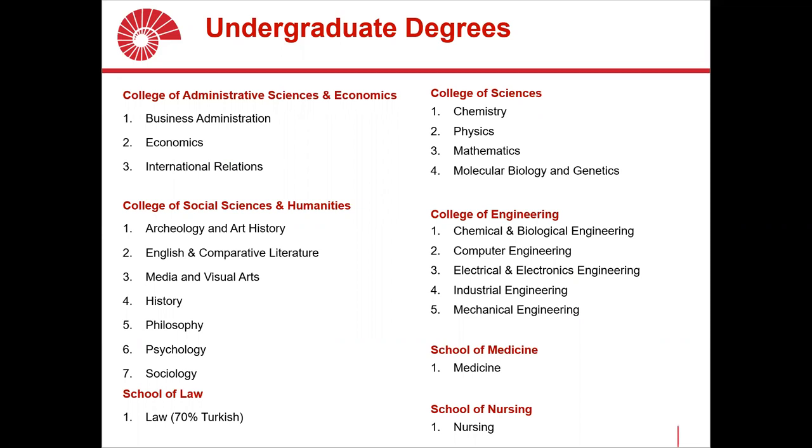What about the undergraduate programs offered? As I mentioned before, we have 7 colleges, and these are the disciplines or majors under every college. I will give you 15 seconds to check the offered programs.